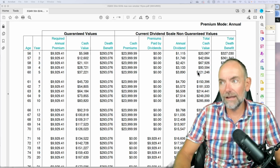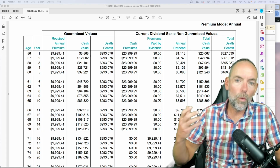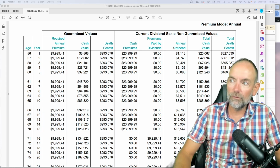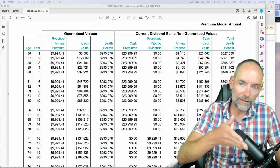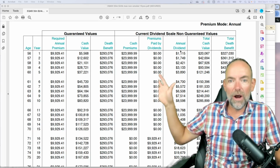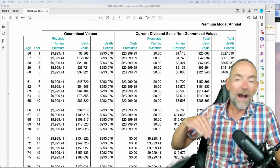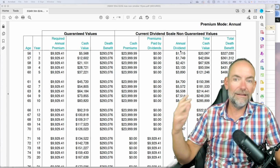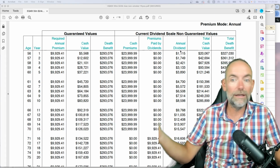However, on the right side, we look at the assumption. So based on a specific scenario, what may happen if our dividend rates do continue at the same rate as they are currently. So we're not predicting what will happen down the road or predicting they'll go up or down. We're just assuming, let's pretend they just stayed exactly the same. In high interest rate environments, we tend to see dividend rates go up. And in low interest rate environments, we tend to see the dividend rate go down.